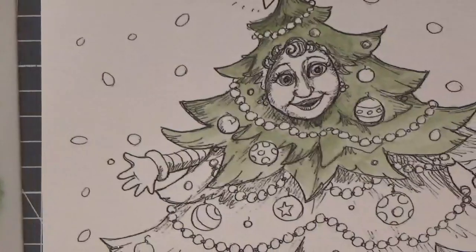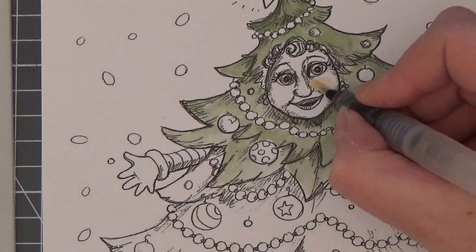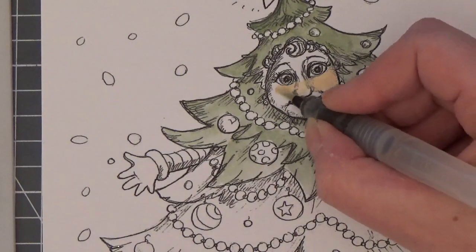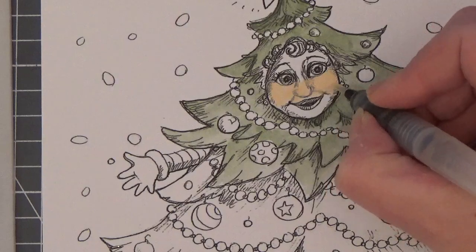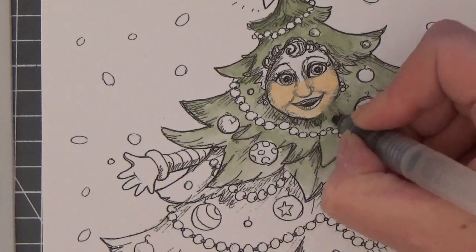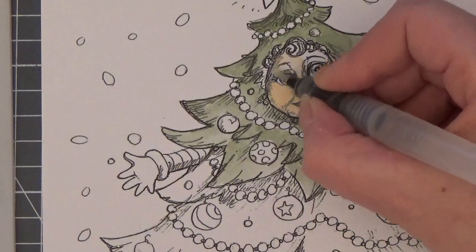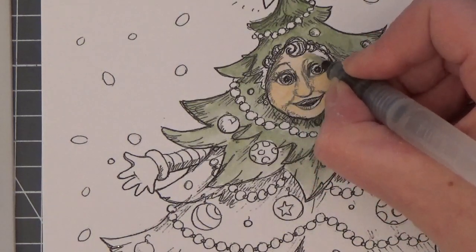So let's move the gorgeous little face back. She looks like she's having so much fun, doesn't she? So when you put this on, don't panic, because, like I said, the tree looks so dark, but it won't be. And we can always lift colour, because they do reactivate with water. So if you feel that it has gone on too dark, we can lift it off, no problem. And that's why I like them so much.